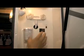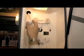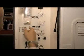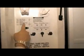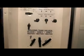You have your water pump outside. You have hot and cold running water with an exterior shower. You have the water filter. This is a soap dispenser actually here, so you can wash your hands. You have the water heater bypass, so when you want to winterize, you can bypass your water heater right here. You have your city water fill, your portable water fill.